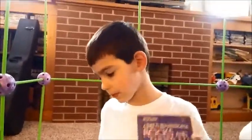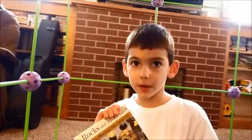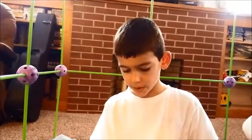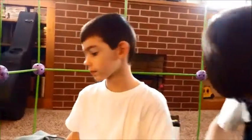So, this one's just a picture about minerals and rocks. This one has like pictures about like what they built with minerals and rocks. So the Sphinx, they made out of rocks. How much time would it take to go to the Sphinx? Like, it would be so many years, right? Yeah.